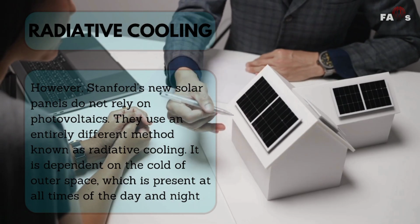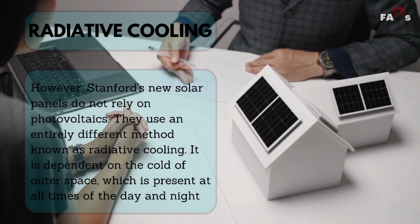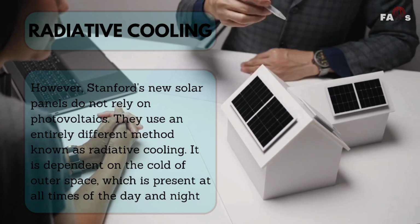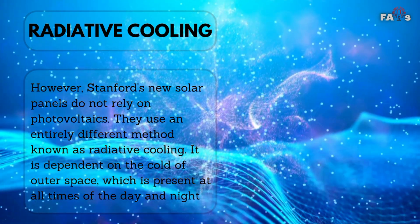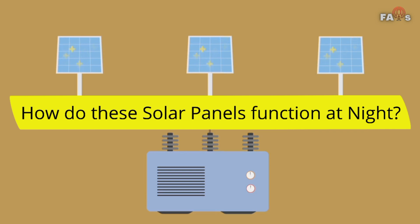However, Stanford's new solar panels do not rely on photovoltaics. They use an entirely different method known as radiative cooling. It is dependent on the cold of outer space, which is present at all times of the day and night. How do these solar panels function at night?